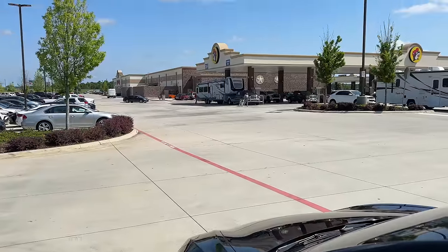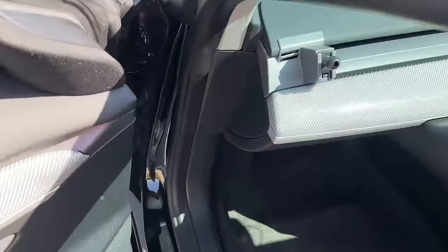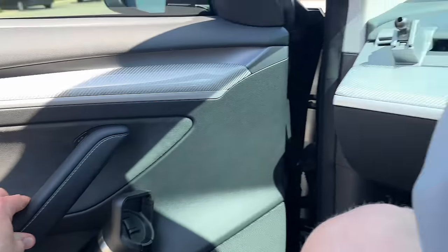So let's hop in and see what we're at. But no, that was insane. Just the sheer size of it is huge. And I gotta shed this hoodie, man. I'm burning.